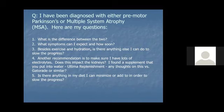Okay. Besides exercise and hydration, is there anything else I can do to slow the progression? I think you're on the right track. Exercise and hydration are really the key. And one more thing that Dr. Thakkar alluded to: good sleep. He does send patients for sleep studies and so on to make sure that you get good sleep.